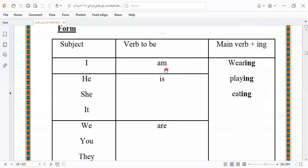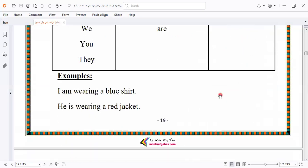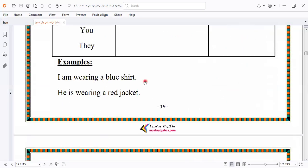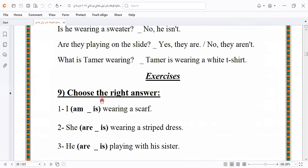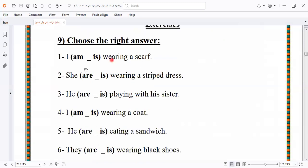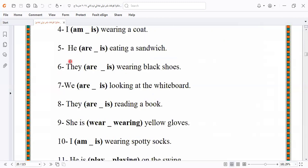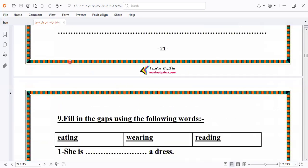We have the verb to be plus verb plus ing, like this: I am wearing. He, she, it is playing. We, they are eating. Here we have: I'm wearing a blue shirt. He is wearing a jacket. Okay, this is the example. Let's answer the exercise below this lesson. I will also answer some of them, and I will leave the rest for you to do at home.